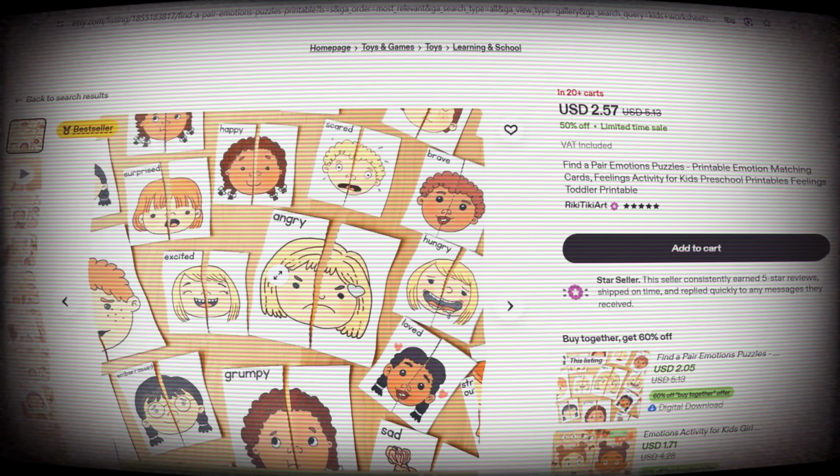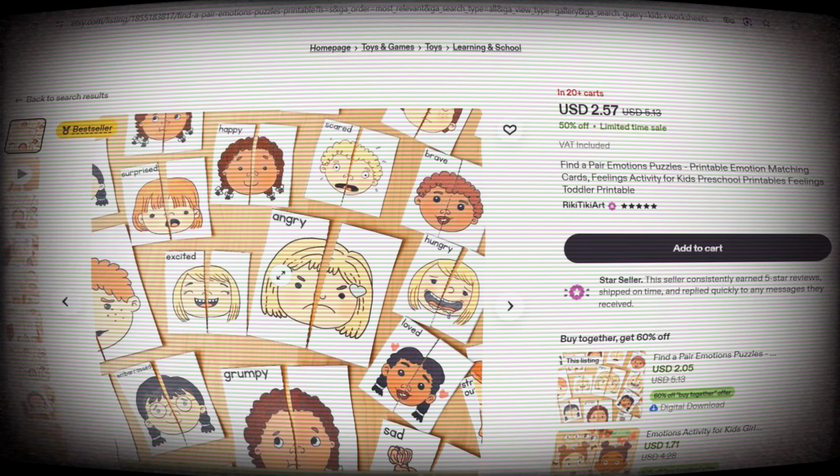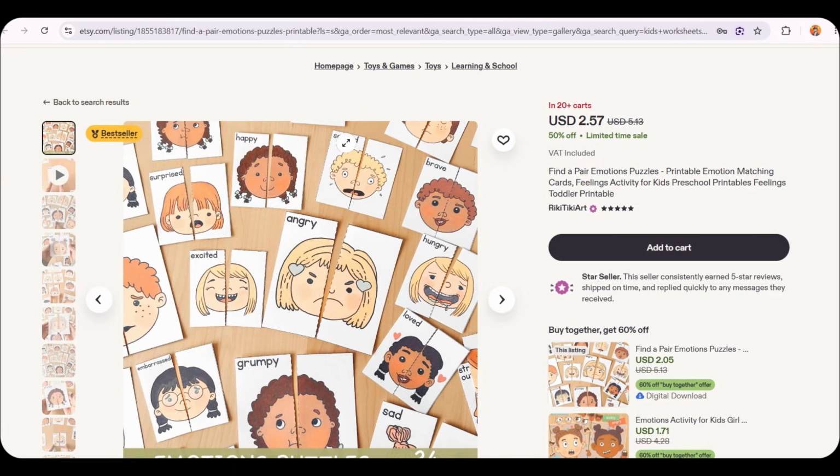Today, I found an amazing product on Etsy that's generating sales. So open up your laptop and let's analyze it and create it together. If we go directly to the listing, we'll see that this product is currently sitting in more than 20 shopping carts, and the seller is offering it for around $2.50.